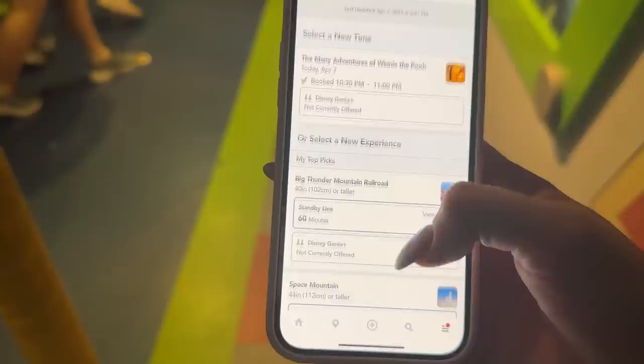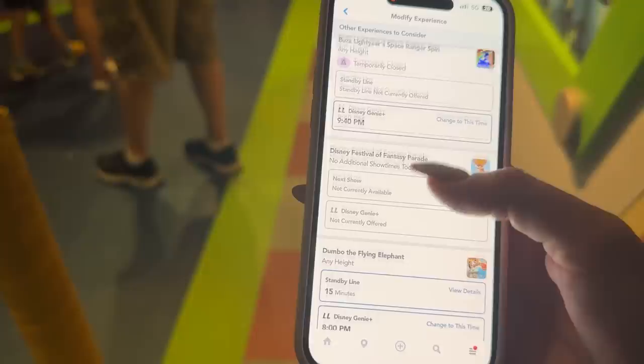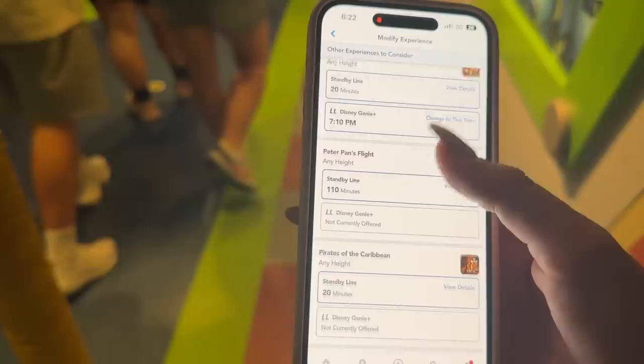So just refreshing. Thunder's got a 60-minute wait, nothing offered. Space has 75, nothing offered. I just got by Space. Buzz is now closed. It had stopped actually while I was on it. There's still times for Buzz, Dumbo, Small World, Mad Tea Party, Magic Carpets of Aladdin. None of the meet and greets. The shows, yes. Mickey's PhilharMagic and Monsters Inc. Laugh Floor. Nothing for Peter Pan or Pirates or Speedway, but there are a few for Little Mermaid.